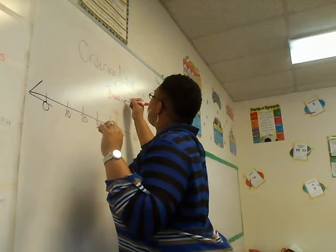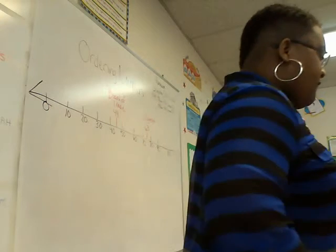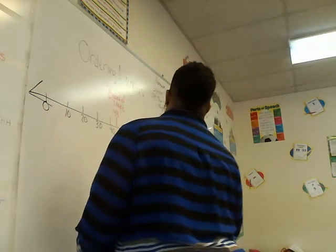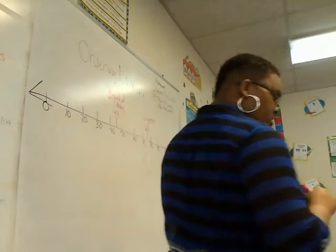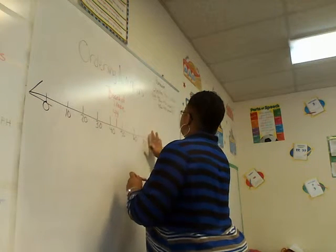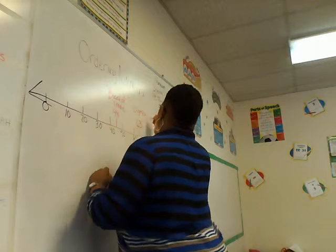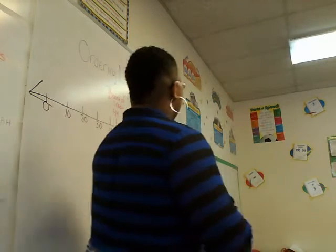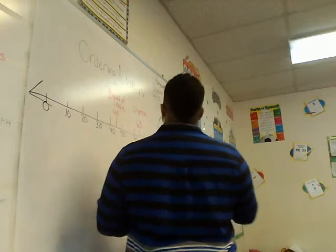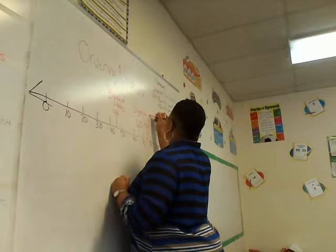Now, we have Water Tower Place, which has 74 floors. So where are we going to put that? Raise your hand. We have 74 floors. Where are we going to put that on our number line? We're going to put it between 70 and 80. Good job. 74. I forgot to put 80.